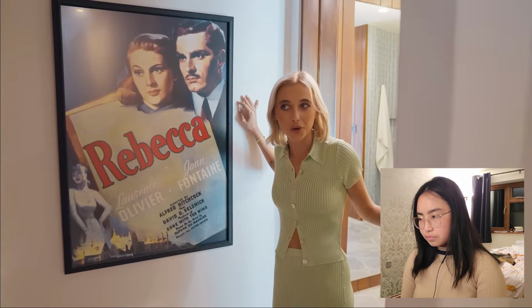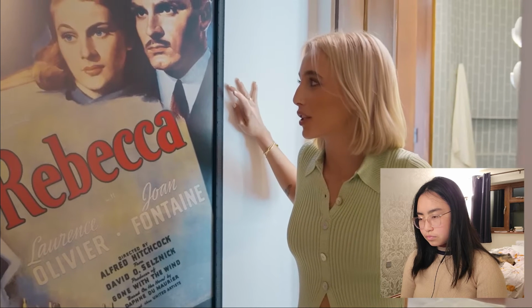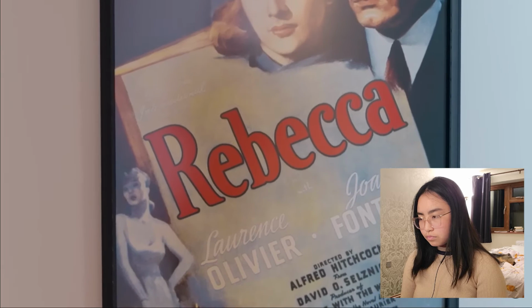My dad gave me this poster, and I was so excited because it was in my house growing up. When my mom was pregnant with me, my dad and my mom watched this movie as the beginning of their movie marathon while my mom was grumpy and pregnant. It kind of has that personal element, and so I needed it.